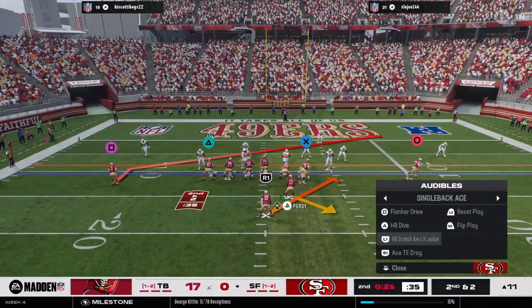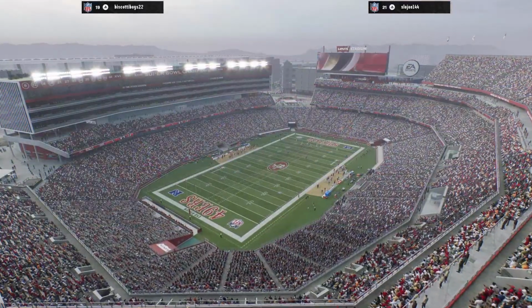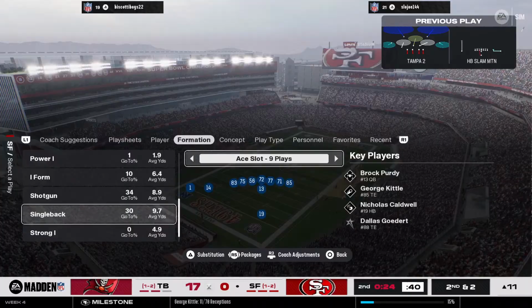George Kittle. Offense up to the line fast. Yards on the pickup. Brings up 2nd and 2. Timeout taken by the Buccaneers. They'll have 2 left to work with before halftime.